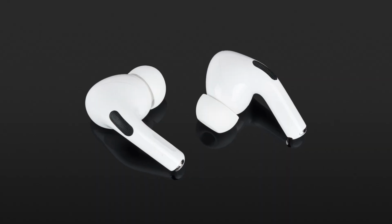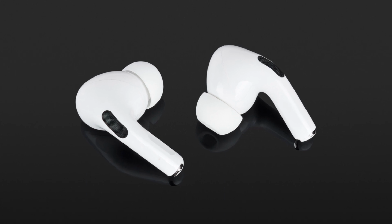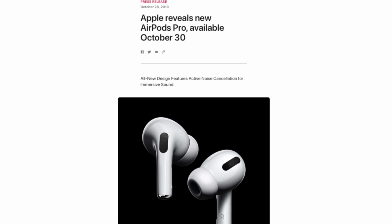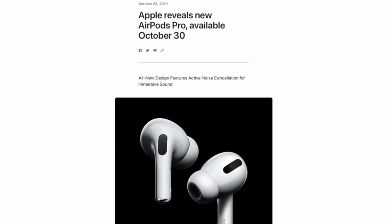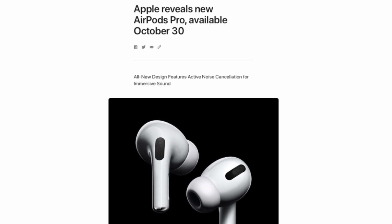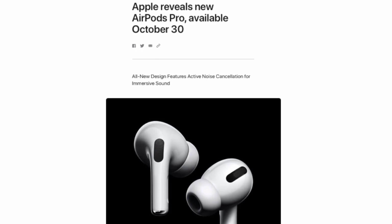Again, personal prediction of mine, I am no leaker, so definitely take this all with a grain of salt, but because we saw the original AirPods Pro launch sometime in October, I think it would make sense for Apple to release these new versions in October too, via some sort of online press release.